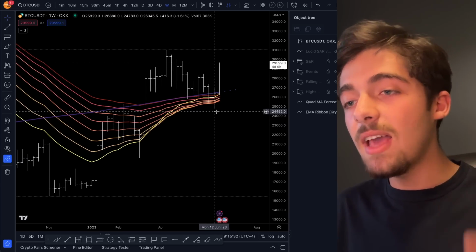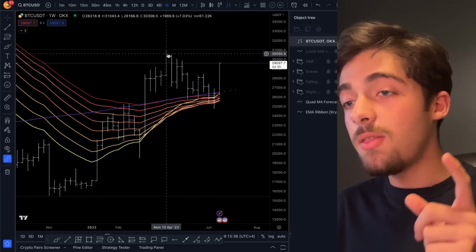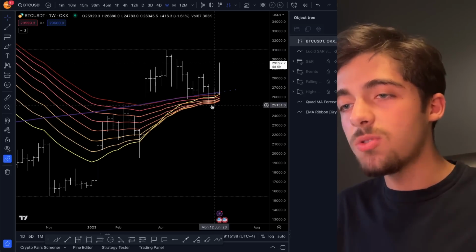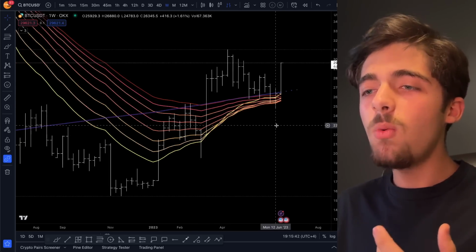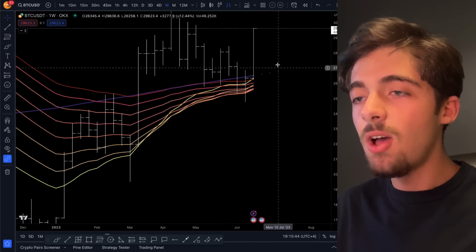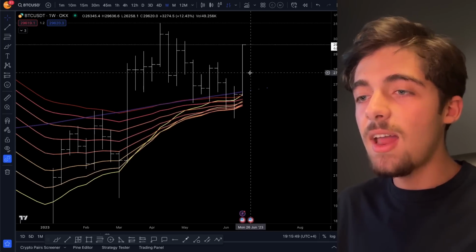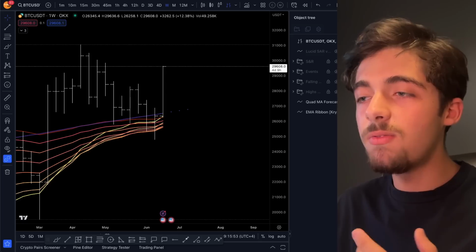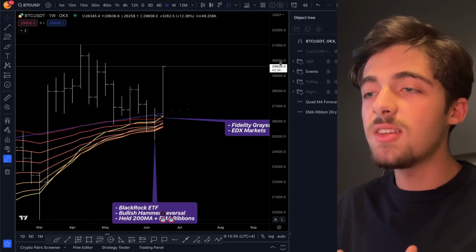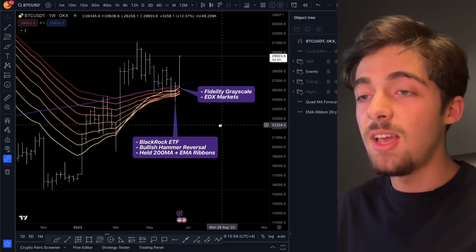The EMA ribbons began crossing into each other towards the upside. And whenever they do, the EMA ribbons tend to pull the price closer towards them. And then we see a move back up. And what happened was we saw a clear exhaustion of sellers on this very nice reversal hammer candle that I discussed in that video over there. And after we saw this very nice reversal hammer candle, alongside a couple of very important news events, it caused the price to pump very high to now $29,600.